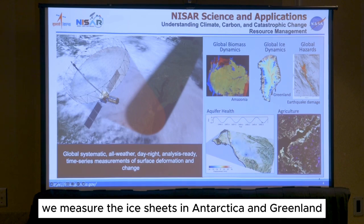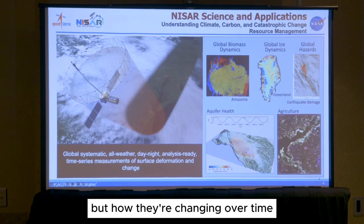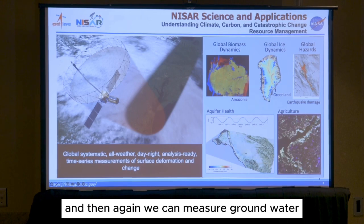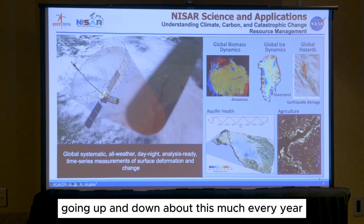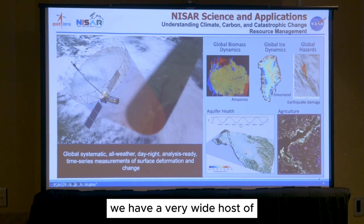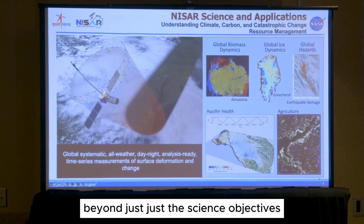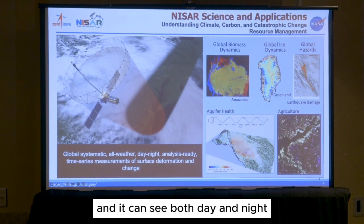We measure the ice sheets in Antarctica and Greenland completely, and not just their state, but how they're changing over time, which can feed into models of climate change. And then again, we can measure groundwater. You're actually going up and down. This is Los Angeles Basin, going up and down about this much every year, thanks to water being withdrawn and recharged every year. And we have a very wide host of applications that we can support with this beyond just these science objectives. Since it's a radar, it can see through clouds, and it can see both day and night.